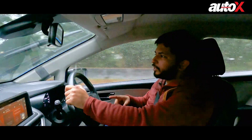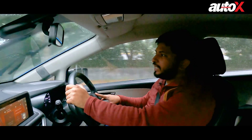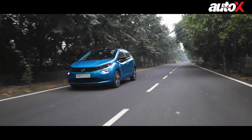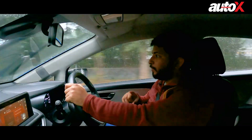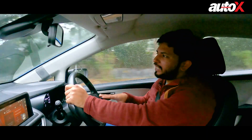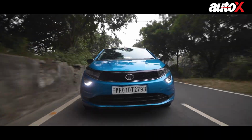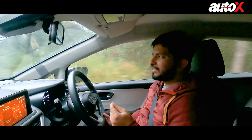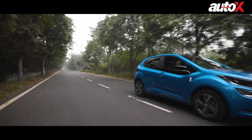Now, coming to the most important bit, the ride and handling. This is one area where the Altroz absolutely shines. But then when you drive it back to back with the Punch, and I'll tell you later how it compares with the Punch, but in isolation, I think this is a very decent car. The ride quality is brilliant. It's quite absorbent as well. But it does feel a little noisy over sharp bumps, especially at low speeds.